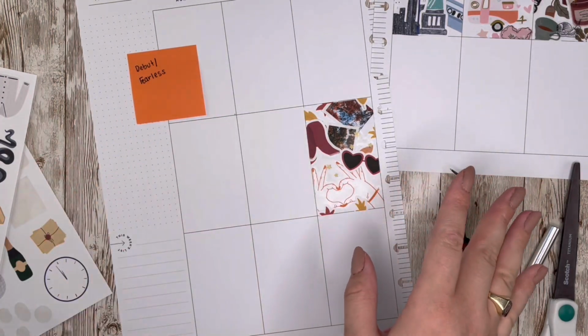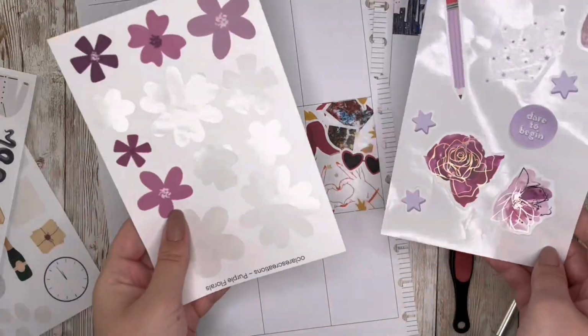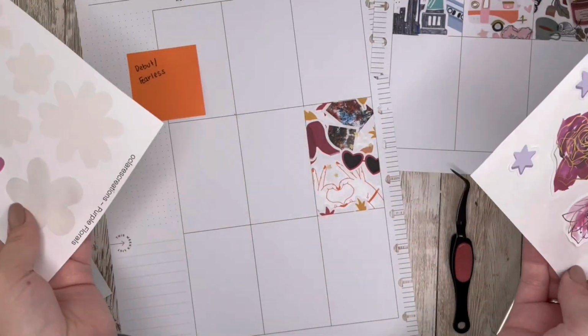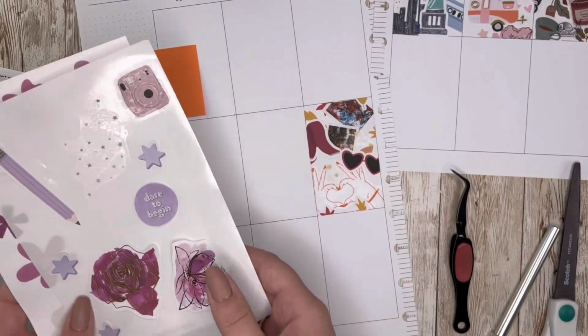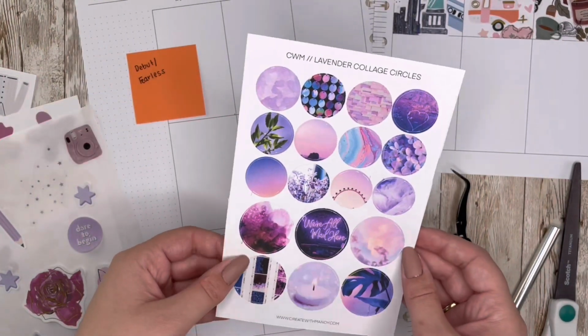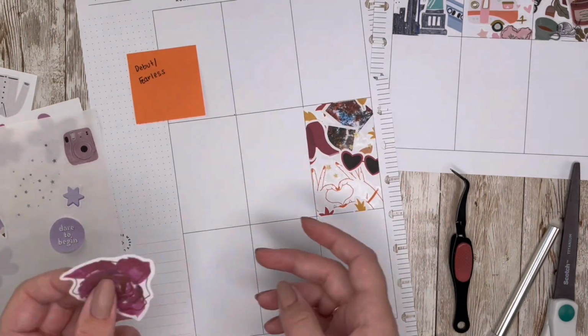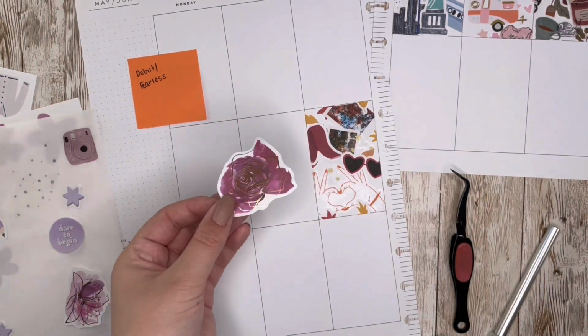So Speak Now is the purple one, the purple album. So I grabbed a bunch of purple stickers. I grabbed some older Eau Claire's Creations florals, a lot of Eau Claire's Creations in this video. I grabbed those, and then I grabbed this Create with Mandy Oops sticker sheet that are the lavender collage circles. I felt like these would all work together pretty well for the Speak Now box.